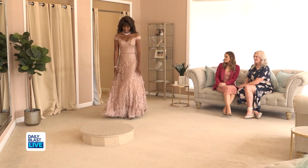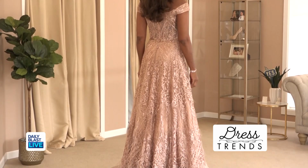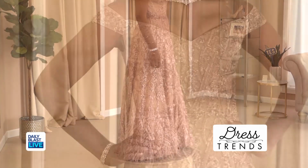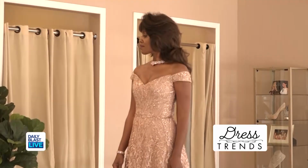My gosh, wow. Isn't this stunning? This dress I love though, because the days of, you know, wear beige and be quiet are over. You are the mother of the bride, you are the hostess of the event. I want you to shine beautifully because you're gonna be in all the photos too.